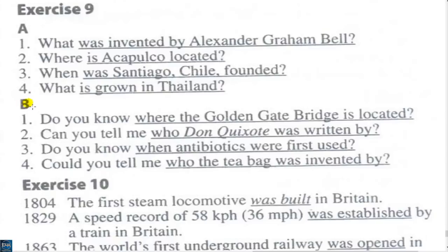Exercise 9B. 1. Do you know where the Golden Gate Bridge is located? 2. Can you tell me who Don Quixote was written by? 3. Do you know when antibiotics were first used? 4. Could you tell me who the tea bag was invented by?